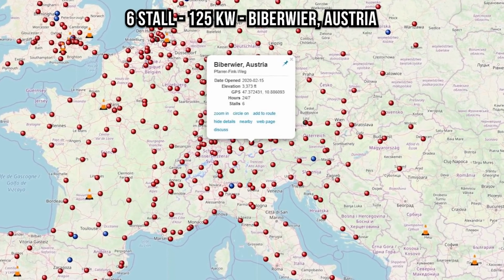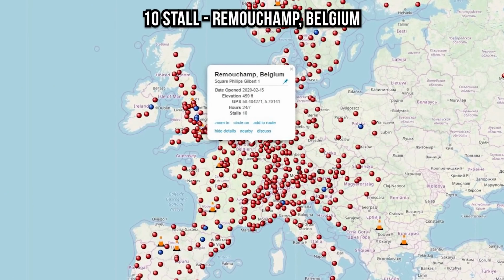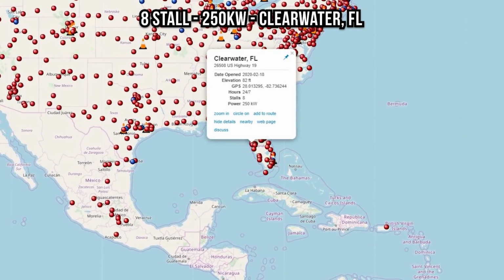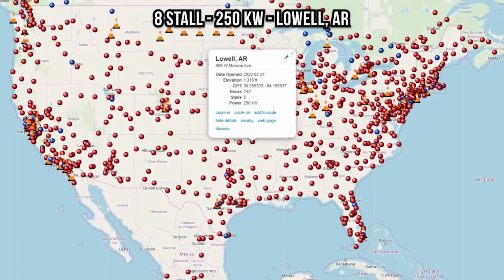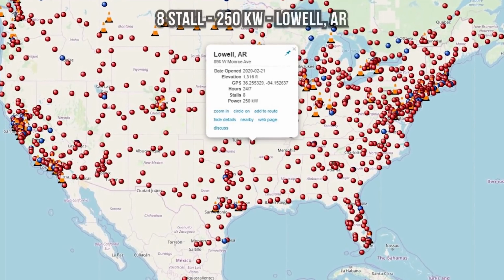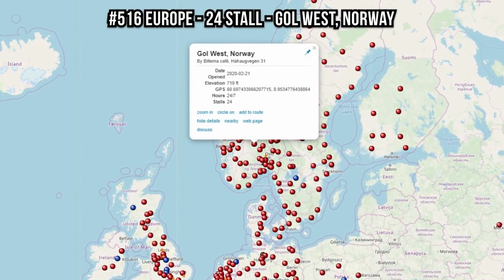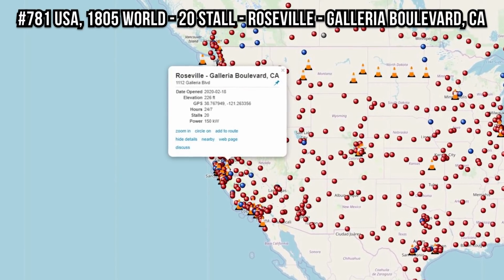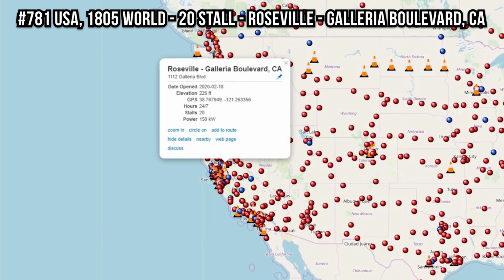All right, it's time for new Superchargers. What do we got this week? We've got a 6-stall 125 kilowatt Supercharging station in Biberrier, Austria. The 10-stall in Rimochamp, Belgium. The 10-stall in Gainesville, Florida. The 8-stall 250 kilowatt in Clearwater, Florida. The 8-stall 250 kilowatt Supercharger in Ashburn, Virginia. The 8-stall version 3 Supercharger in Lowell, Arkansas. Number 516 in Europe, the 24-stall in Goal, West Norway. The 8-stall 250 kilowatt in Maple Shade, New Jersey. And number 781 in the United States, 1,805 in the world, the 20-stall in Roseville, Gallery Boulevard, California.